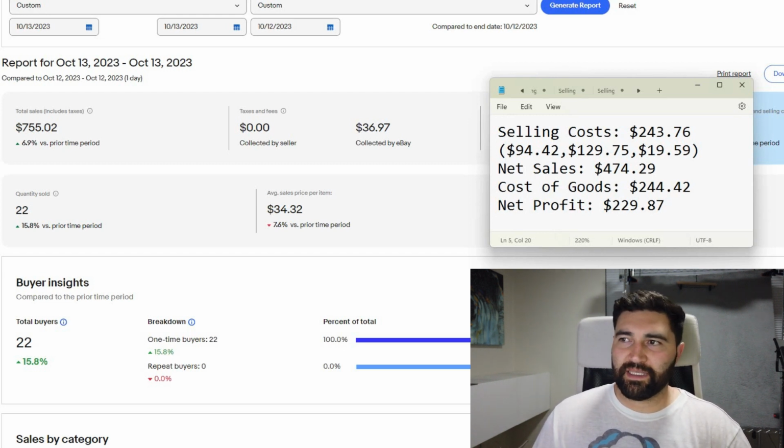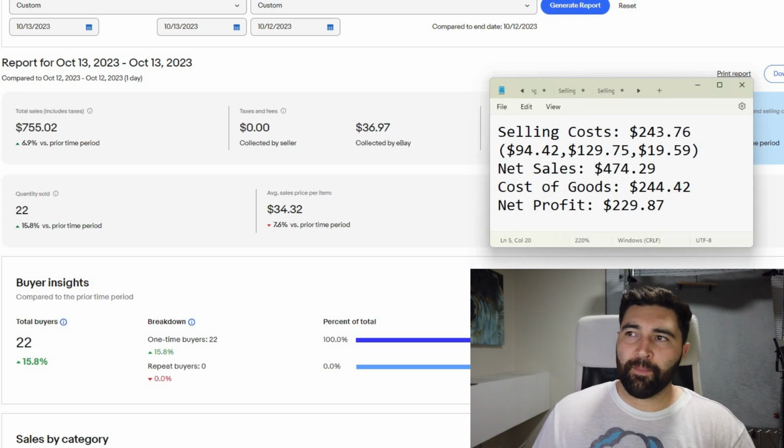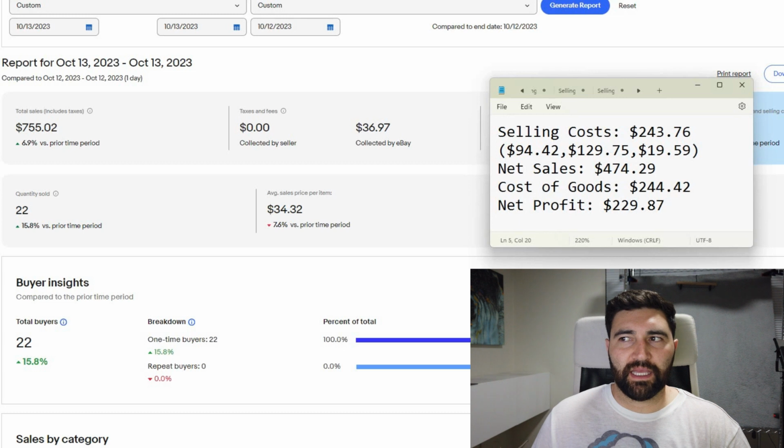If we take that away from the net sales, that gives us our net profit for the day, which is almost identical to yesterday. So it's $229.87. A pretty good day, and I'm pretty happy with that. But as you can see, I did sell, I think, 3 more items than yesterday, and I still made almost the exact same profit. That just means that these items sold for a little bit less.